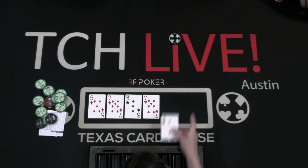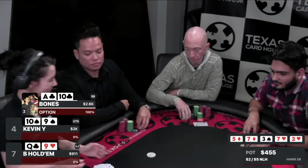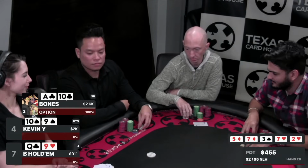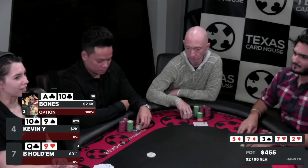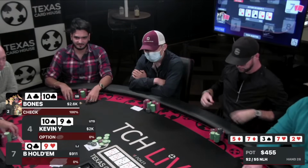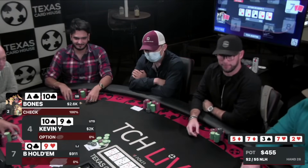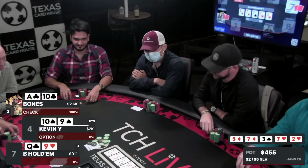To the river we go. I don't know where these tournament players come from. And there's a deuce. For Bones, there's no need to take a stab at this. The tournament is just gonna win. I've never seen any of the people in the tournament ever before in my life. You know, they just like appear. If anybody would bet now, the story wouldn't make any sense. So I don't expect anybody.